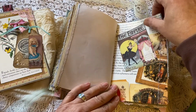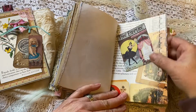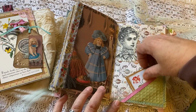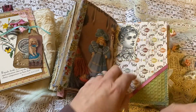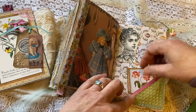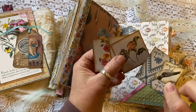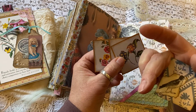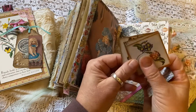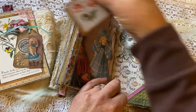Another pretty page of things glued on that I thought really made a difference and made an impact on that page. Another little pocket that's made out of cloth that can, you know, again, hold whatever you would like it to hold. What I've put in here are these 4 little flower cards. On the back there's just some little textured items, but these are different wildflowers that I thought looked really pretty in this little pocket.